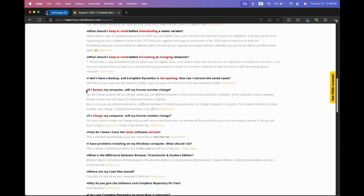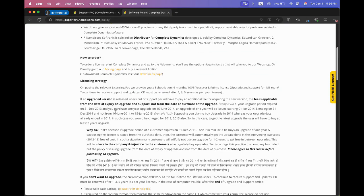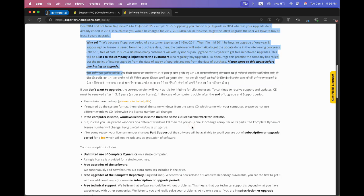Absolutely. But I do wonder, wouldn't that make it harder for them to keep up with software updates? How do they innovate if people are just using the same version for years and years? That's a great question, and it seems like they've definitely prioritized stability over constant updates.